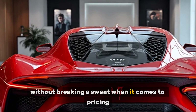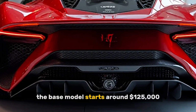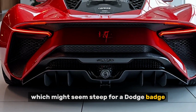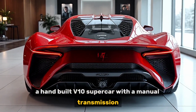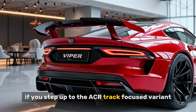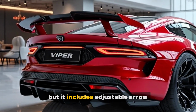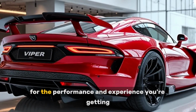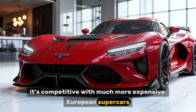When it comes to pricing, Dodge has taken a bit of a bold step. The base model starts around $125,000, which might seem steep for a Dodge badge, but consider what you're getting: a hand-built V10 supercar with a manual transmission, rear-wheel drive, and race-ready engineering. If you step up to the ACR track-focused variant, you're looking at closer to $160,000, but it includes adjustable aero, upgraded suspension, and weight reduction measures. For the performance and experience you're getting, it's competitive with much more expensive European supercars.